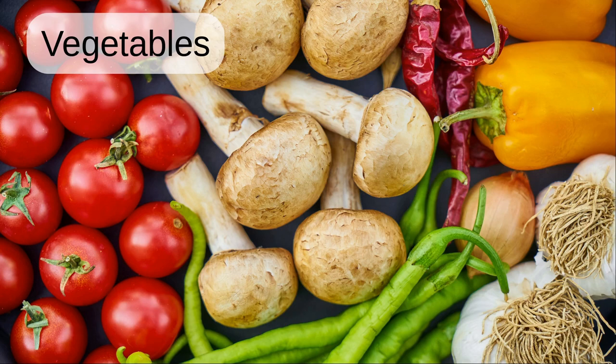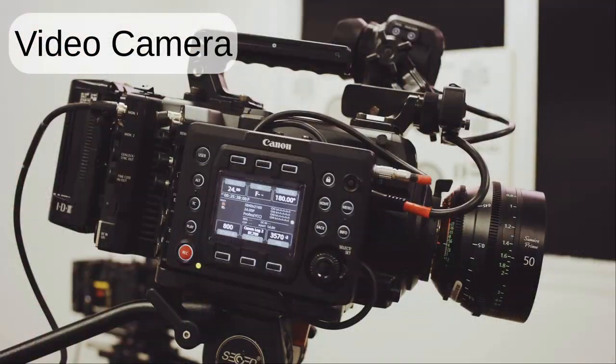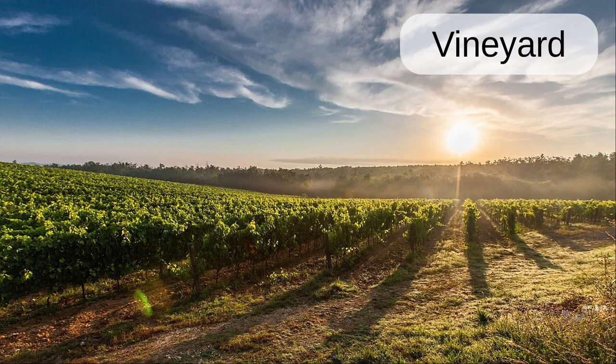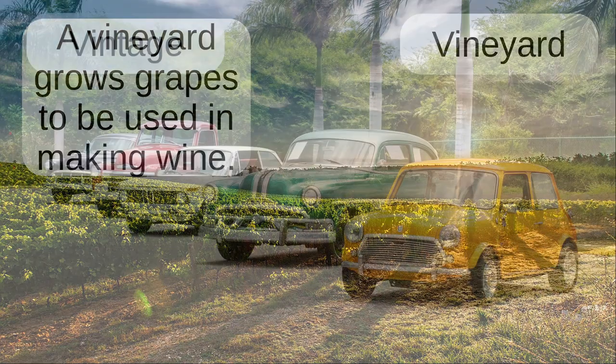Vegetables. We bought several vegetables to cook with our dinner. Video camera. Video cameras are used to record movies and TV shows. Vineyard. A vineyard grows grapes to be used in making wine.